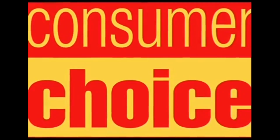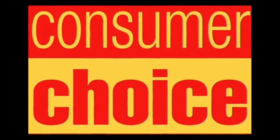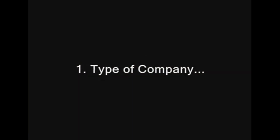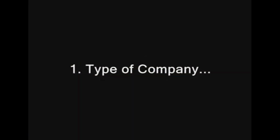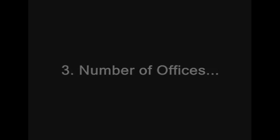The best way for consumers to protect themselves is to consider the following key points before deciding which company they will allow to earn their business. Number one, the type of company: a manufacturer, private label seller, or reseller. Number two, the length of time in operation. Many years in business creates experience, expertise, and dependability. Number three, number of locations, offices, or service centers offering local support. Number four, honors and certifications, industry recognition, Better Business Bureau ratings, Direct Selling Association membership, Water Quality Association certifications, etc.